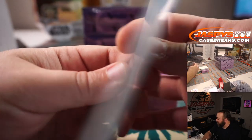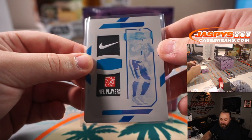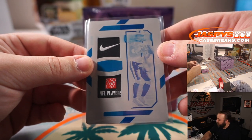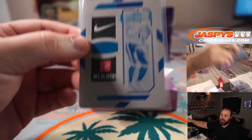Miami Dolphins. Part of the random number block. Which one are they on? The Denver Broncos. Spot one, Rob Flores. Very nice. Congrats, Rob.